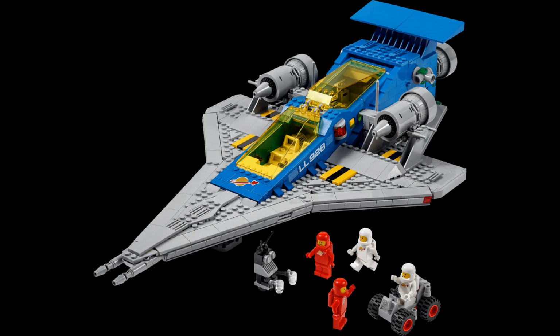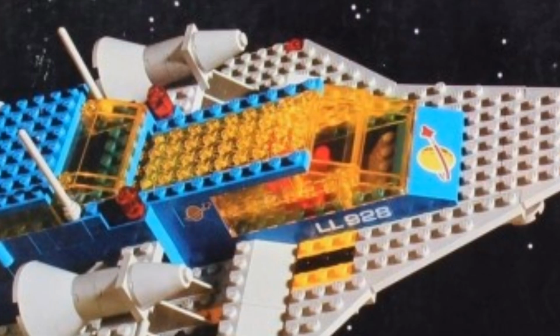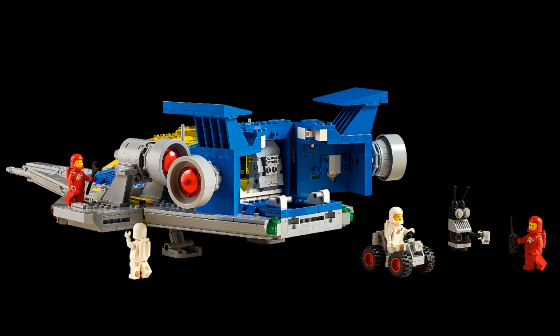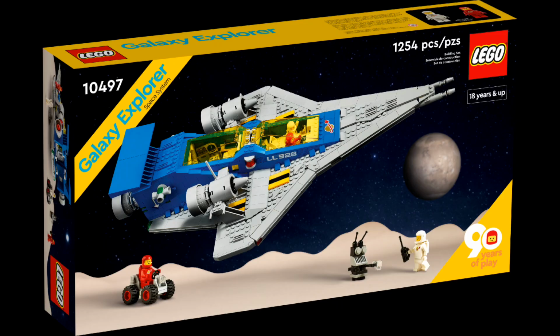In spot number 6, we have the Galaxy Explorer. This one is a recreation of an old thing, one of the first ever LEGO sets. This is an amazing recreation. It does look better than the original, I'm going to say that already, and it does have some really nice minifigures as well as quite a reasonable price, unlike some things LEGO have been doing at the moment. But other than that, it's actually a really nice set and I really like how they've done this one.